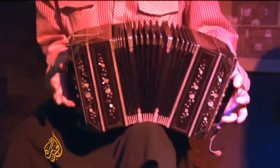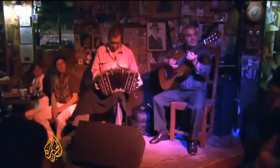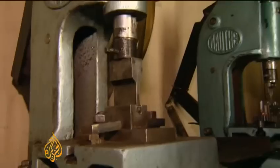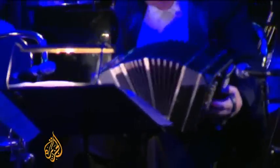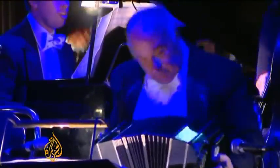This type of concertina was made in Germany by the Arnold family in the mid-1850s and exported to Argentina by the thousands to give the tango its unique sound. But of these, there are no more. During World War II, the factory closed down and there were no more parts to make or repair the bandoneons. So we began to produce them here ourselves. And for that, tango musicians give thanks.